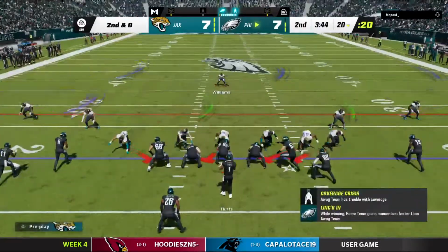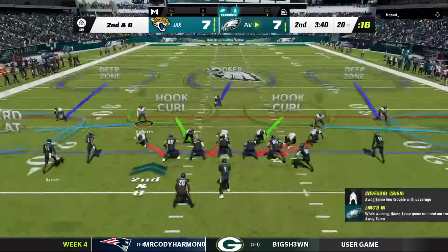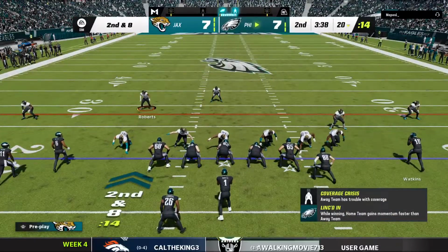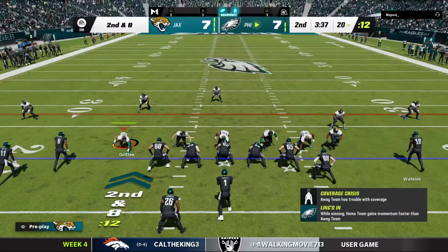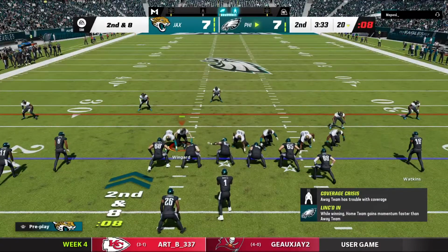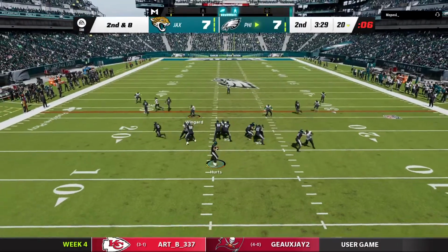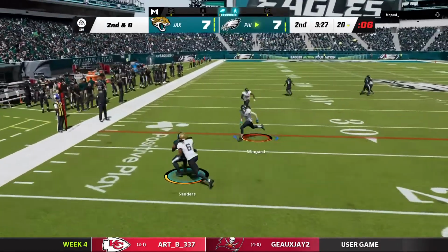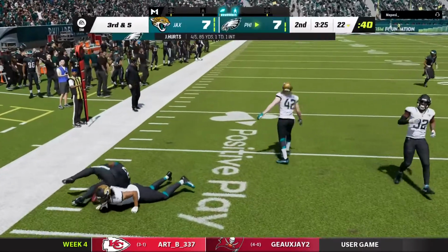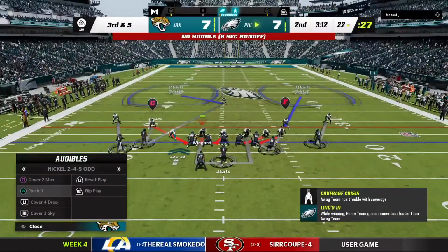The last run good for 2. Here's 2nd and 8. Here's Hurts to throw. That's swung out wide to Sanders. This will be a short gain of 3 before he's brought down at the 22.